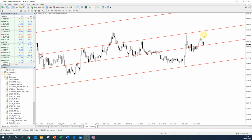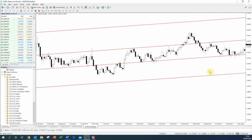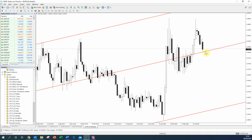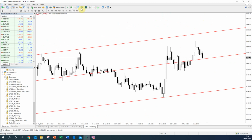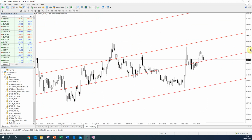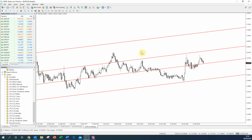I think that's certainly possible. So with that in mind, the EurCad is at this reactive area on the weekly, hasn't quite touched it, in my opinion. We could see a little bit more of downside movement to get the touch off of that line. But it does look like we should reject off of this level. It could easily break and we could go down. But let's do some more analysis just to build a bigger picture and a better story of what's going on.